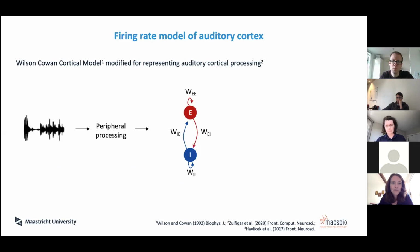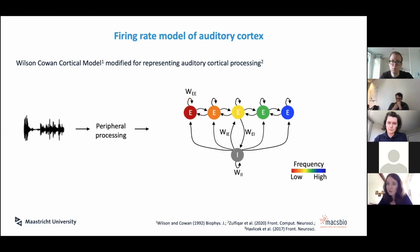And we modified this model by having sounds pass through a stage of processing, a filter bank, which represents peripheral processing. And you can see this basically as a modified Fourier transform, and then passing the energy of the sounds at these different frequencies that are coming out of the Fourier transform to different excitatory units, and thereby replicating the tonotopic axis that is the main organizational principle, as far as we know, of the auditory system.